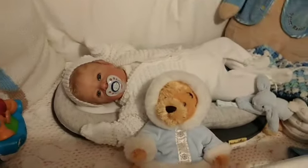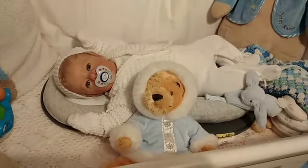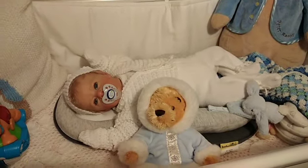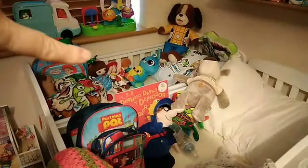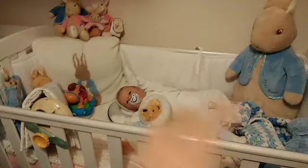Alistair's in here. Hello, darling. Amelia's next door on the sofa, and Felicity is in the big pram because Felicity loves a big pram. So the beds are a little bit messy. This is Annie's bed. This is Timothy's bed. This is just a cot. No one in particular sleeps in there at the moment, I just put the babies in there.